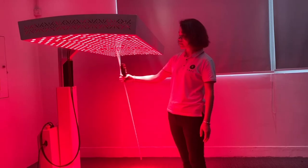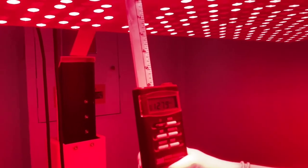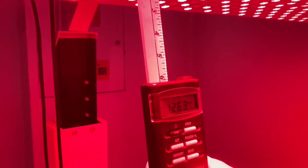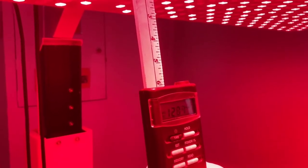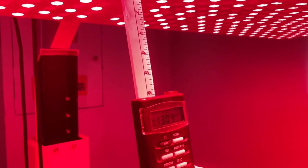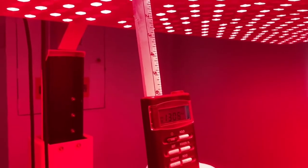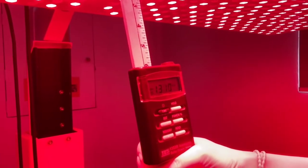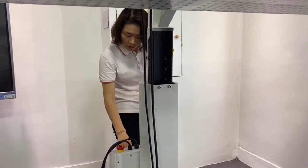As we know, the most important thing for this device is irradiance. So right now, let me test the irradiance to show you. We are measuring at a distance of 6 inches. The irradiance is over 120. Now it's 120, 128, 127. The reading is changeable, and right now it's 130. So at 6 inches, the irradiance is over 120. I think that is the max. Okay, the timer is off. Because we set 10 minutes, the light turns off automatically after 10 minutes.